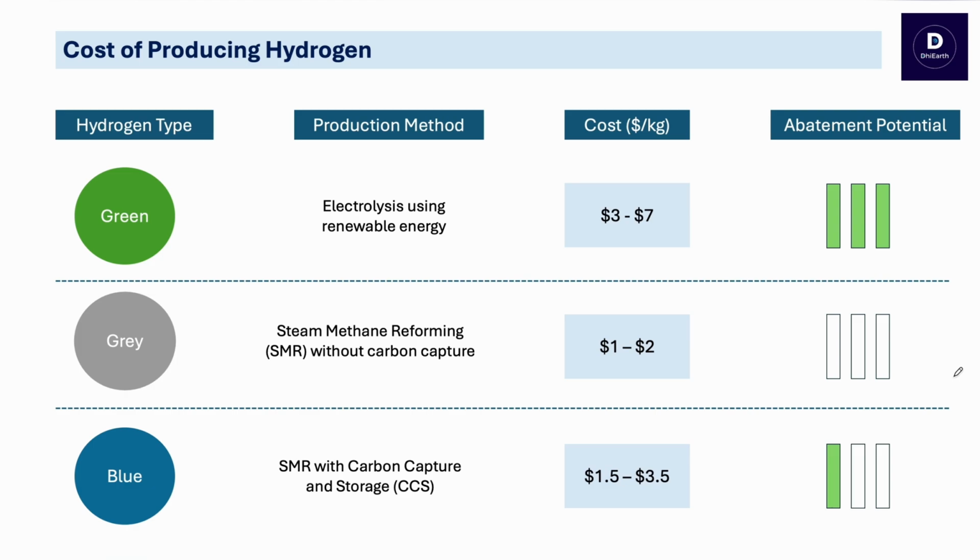We know that reducing the cost of electrolysis technology and increasing renewable energy production will be key to making green hydrogen more competitive, because as of now the cost is in the range of $3 to $7, and governments and different companies are targeting to reduce it to $1 to $2 per kg by 2030. So that is the ambition.